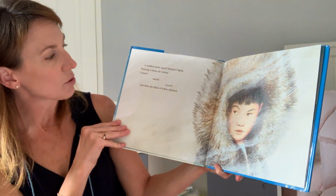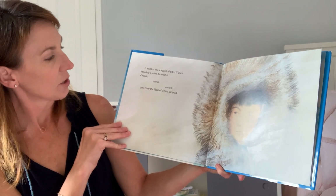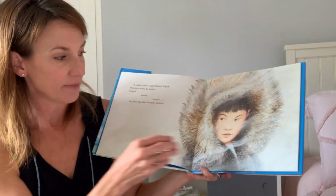A sudden snow squall blinded Tiglook. Hearing a noise, he waited. Crunch, squeak, crunch. Just then, the blast of white thinned.